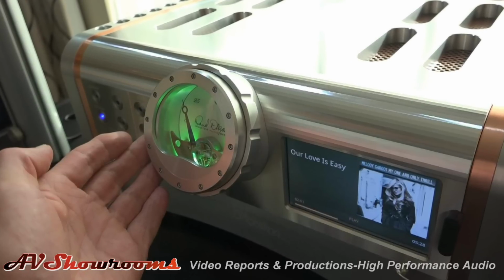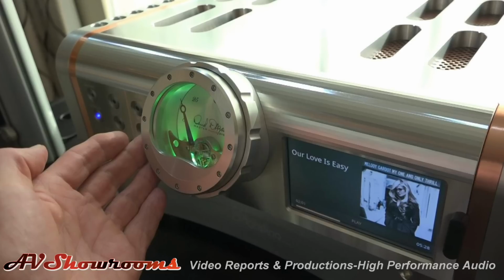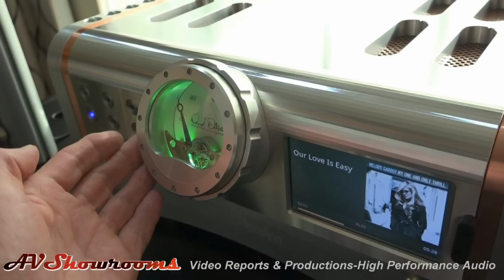Now, it's not just an integrated amp, because he's been showing the integrated the past year. And we heard it, in fact, in California, and it was sounding really good. Or I take that back, Rocky Mountain. Yeah, it was at Rocky Mountain. It was sounding really good.